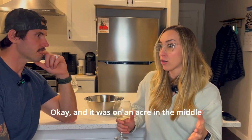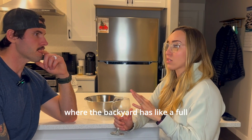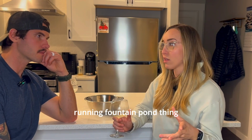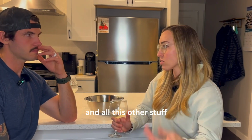And it was on an acre in the middle of Boise, which is insane. The big draws on the house were the backyard has a full garden. There's a greenhouse. There's a little running fountain pond thing. Yeah. And this was in the middle of winter, so all of that just looked kind of gross. But in the summer, it's all going to be blooming sunflowers and all this other stuff.